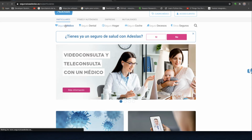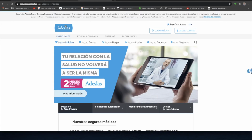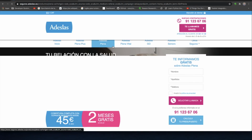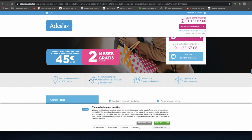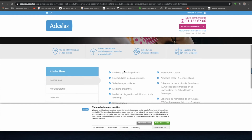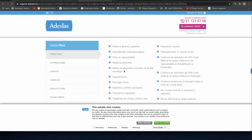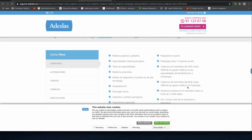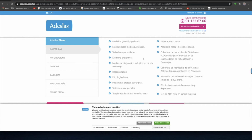So they provide health insurance. You're going to need to end up probably with an integral coverage. You can't have ambulatory, so I think you need plena if my memory is correct, because this has no copays, so you're going to get complete coverage for pediatrics, general medicine, urgencies, hospitalization. There are waiting periods of like 6 months if you need surgery on these private insurances. You know, prenatal testing. So it's fairly robust coverage.